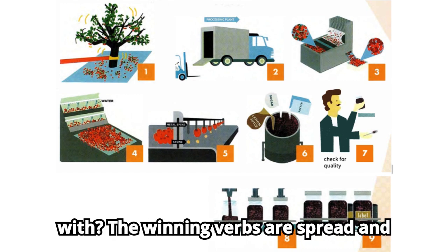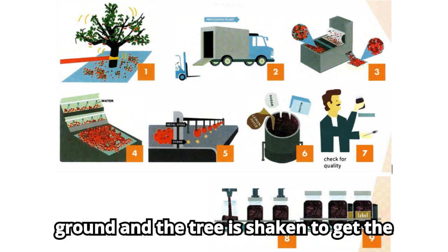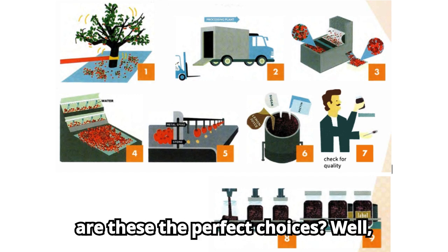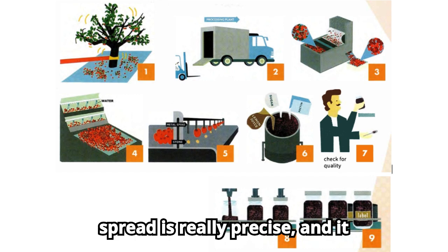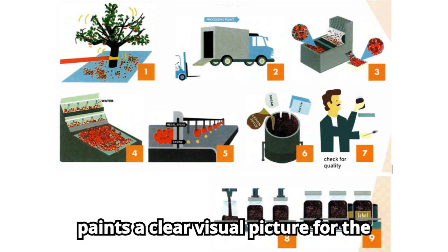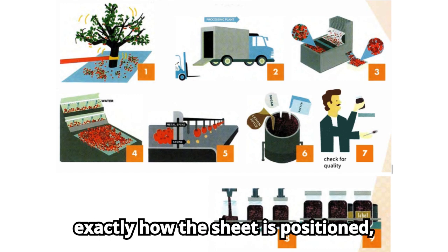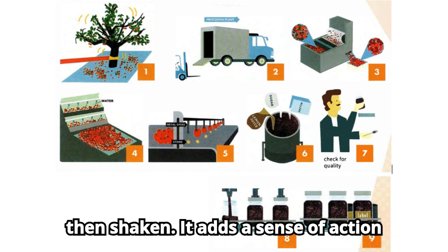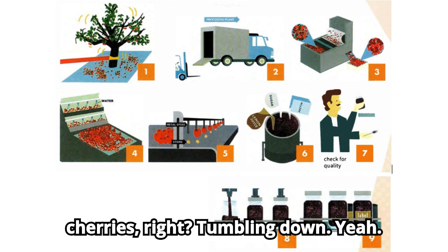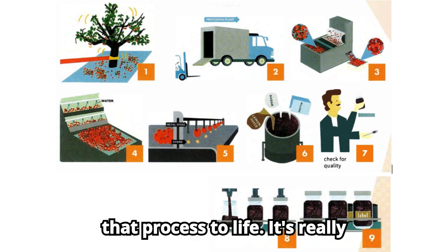The winning verbs are spread and shaken. So a sheet is spread on the ground and the tree is shaken to get the cherries. Now, why are these the perfect choices? Well, spread is really precise and it paints a clear visual picture for the reader, much better than just saying placed. It tells us exactly how the sheet is positioned, which the examiners will love. And then shaken adds a sense of action and energy. I can almost hear those cherries tumbling down. It's all about choosing verbs that bring that process to life.